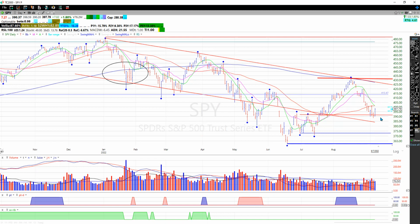But in perspective of our R20P portfolio and R20M portfolio, which is the long and the individual, both of those are in cash and remain in cash just because of what the market is doing and where it's at. And so that's kind of on the daily.